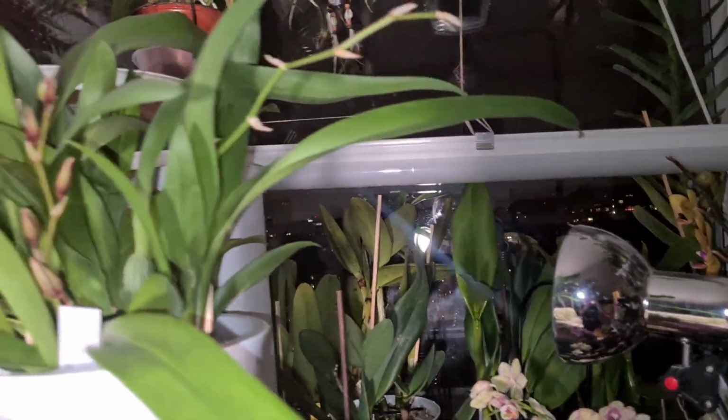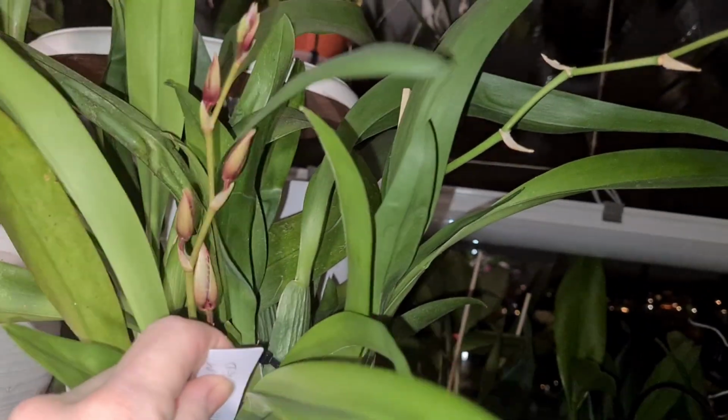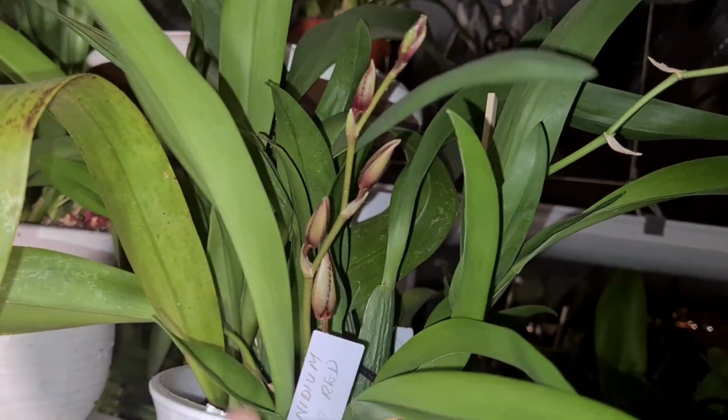Stuff is going on, yeah. Miltonidium Barocco Red in spike. Yes.